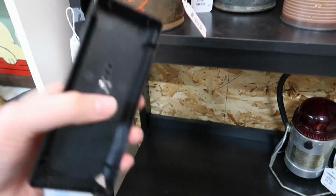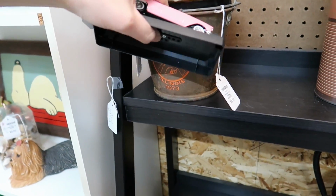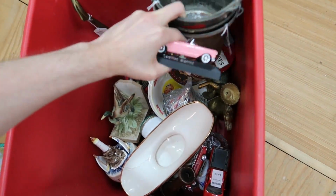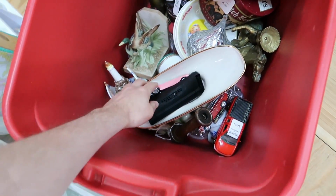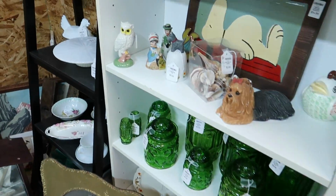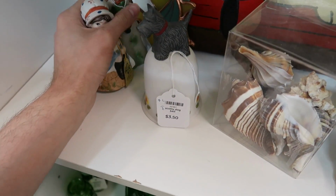We'll take this. Oh, and these buckets. I thought surely those would sell a long time ago, but not the right kind of people walking through, I guess. So that goes. The car goes there. Okay. We've got doodads over here. We could get all of these, the bells.